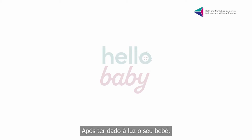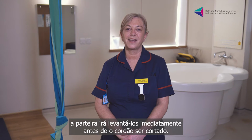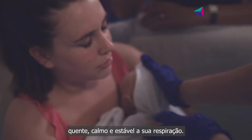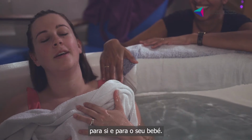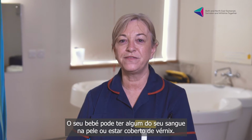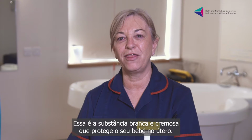After you've birthed your baby, the midwife will lift them onto you straight away before the cord is cut. That skin-to-skin contact will help to keep them warm and calm and steady their breathing. It's also an amazing bonding experience for you and your baby. Your baby may have some of your blood on their skin or be covered in vernix. That's the white creamy substance that protects your baby in the womb.